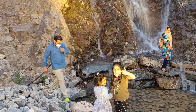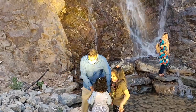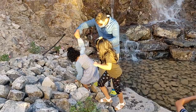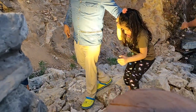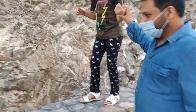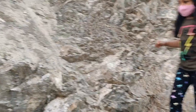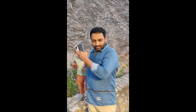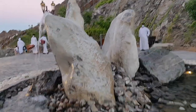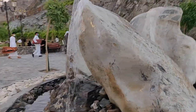You can see, guys, Isha also joined me and it was pretty cold. Now you can see me walking in that bricks, or I don't know what it's called, but I think it's bricks. As you can see, I'm walking. And my baby brother is trying to imitate me. You can see like a shell waterfall. It's so cool, guys.